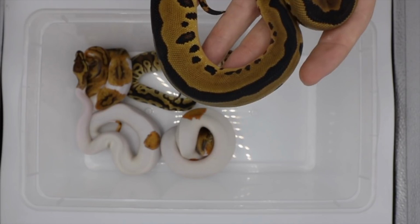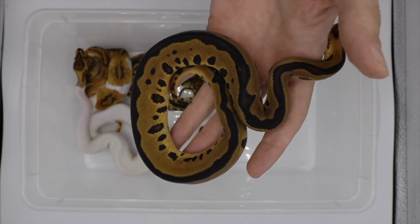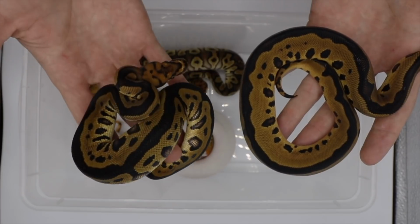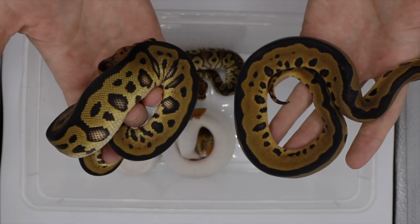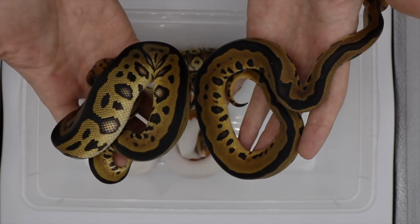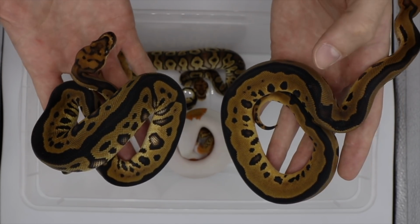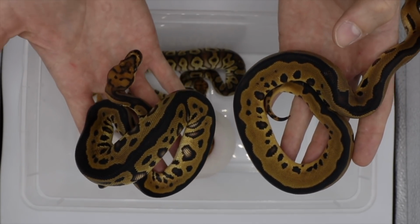I'll pull out his brother. I have his brother as well, who is also a leopard. I like this patterning a little better, but at the same time, this guy here, this is a pretty great looking leopard clown as well. So I'm kind of at the point where, whichever one goes first, I'll keep the other one. And if they both don't go, I'll gladly keep both of these. These snakes are amazing, and honestly, having two males is never bad.